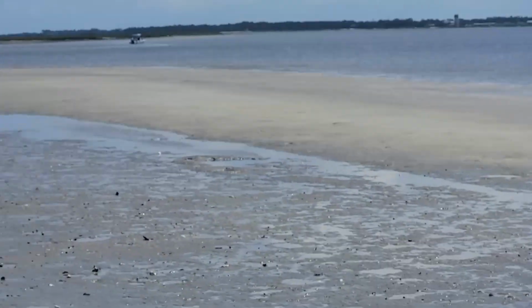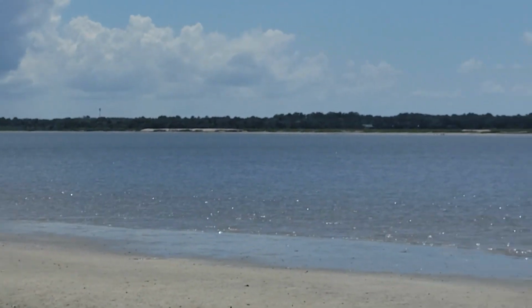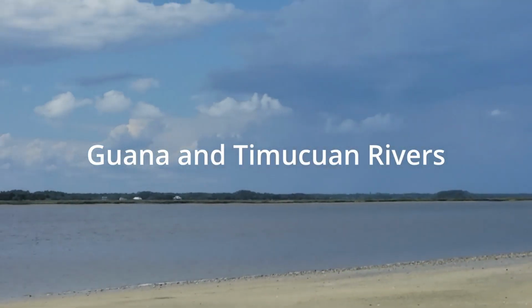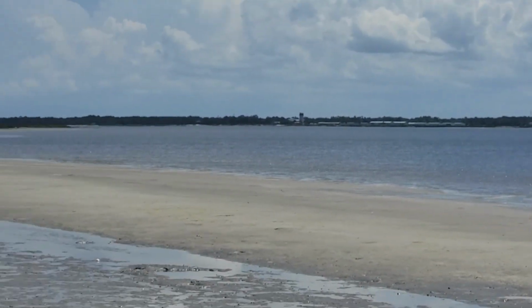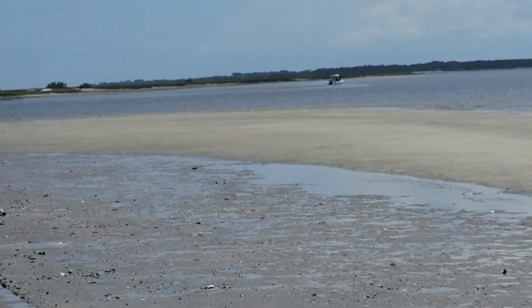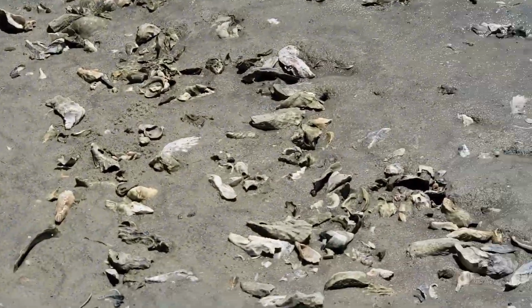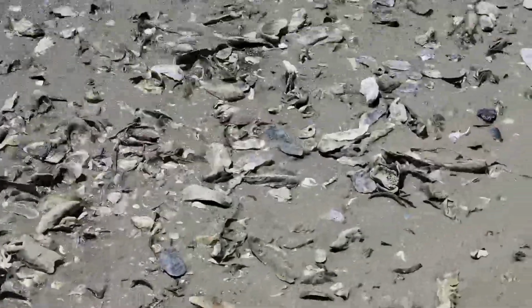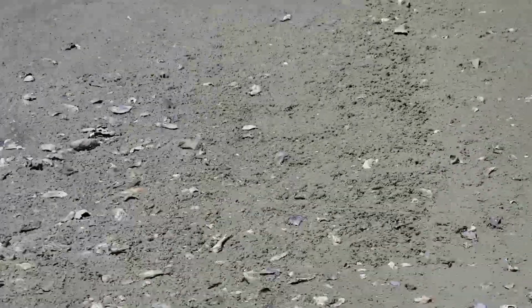So, we're now at the end, these two rivers area. I'll get the names and put them on the screen or somewhere in there. But just nice and calm and flat. I'm sure there's fish out there. There's probably alligators out there. I don't see any here. But, like I said, there's those crabs, and then there's these clam or mussel shells. I'm not from the coast, I don't know what they are. But they're here and all over the place. So, alright, let's get back up here and see what else is over on the other side.